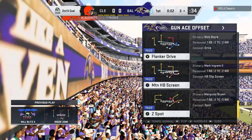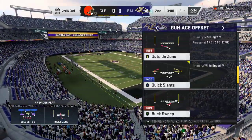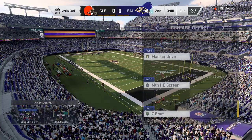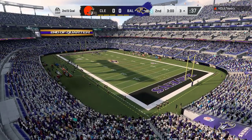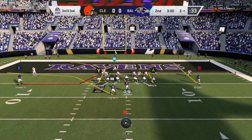That's one of those you like to blitz even on run downs. It confuses the blocking assignments and doesn't allow his offensive lineman to get up to the second level. We're scoreless after one. So the ball position now at the 3. Here's second and goal.